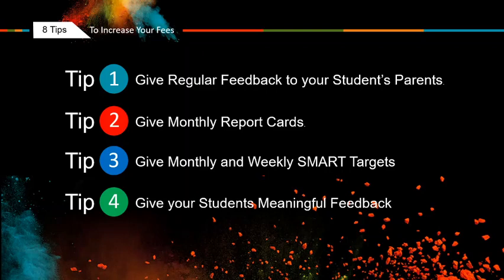Number 4, give your students meaningful feedback. I remember when I was at high school, the teacher would give me back my science book, maths book, English book, history book, with an A, B, C, D at the bottom of the page and nothing else. Quite honestly, that didn't mean anything to me. Quite honestly, I didn't get many A's either. Just to give a student an A or B or C grade isn't good enough. Not if you're going to be charging top rate.